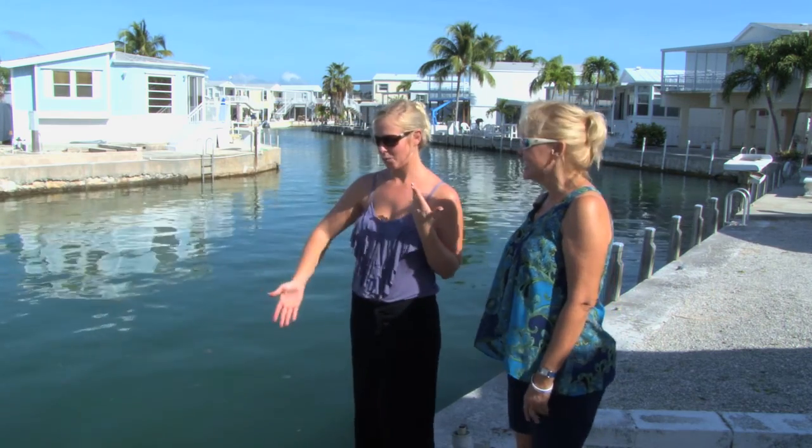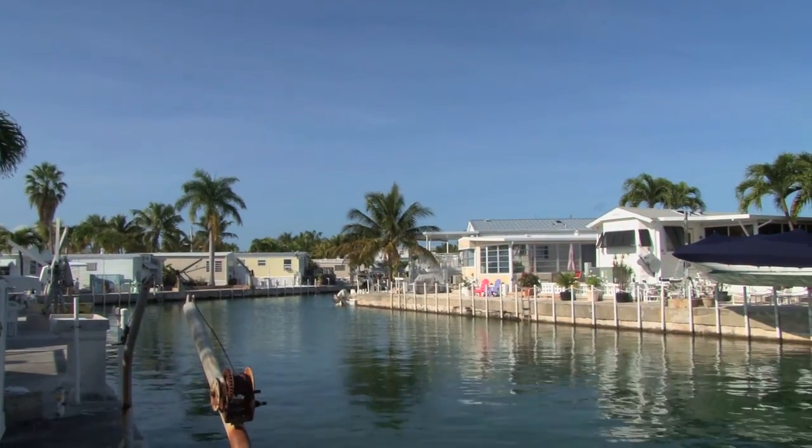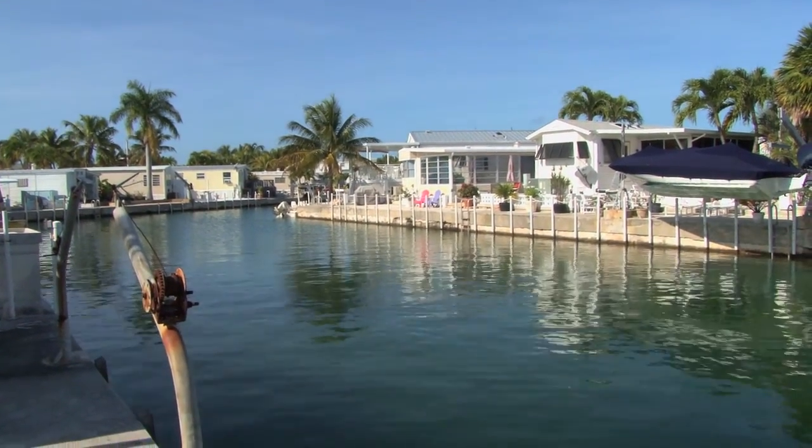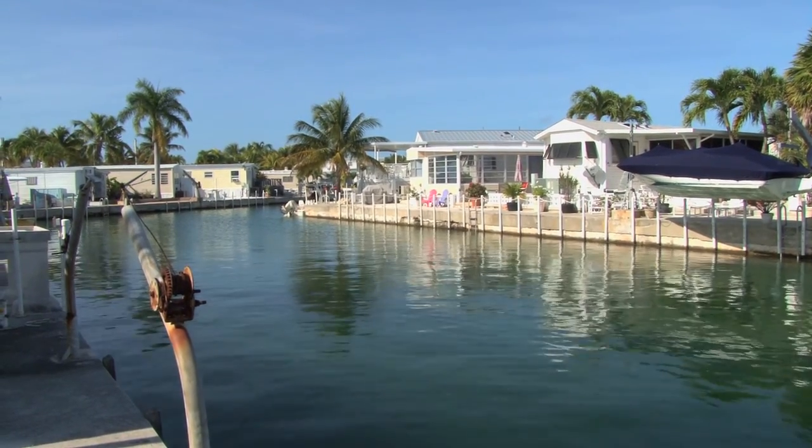Okay, so this is the canal. So tell me a little bit about this. What size of boat could you fit here? Well, your seawall length is 35 feet. So as long as your engine and the bow pulpit on the front of the boat fit within that 35 feet, then that's about the size boat you could have. That's a decent size boat. That's a big boat, yeah.